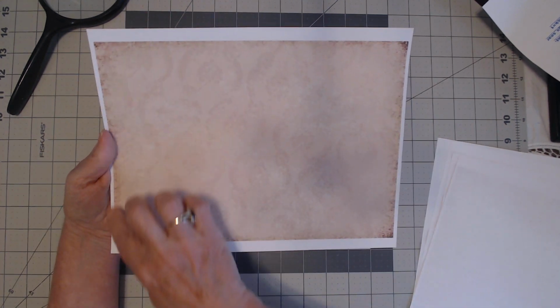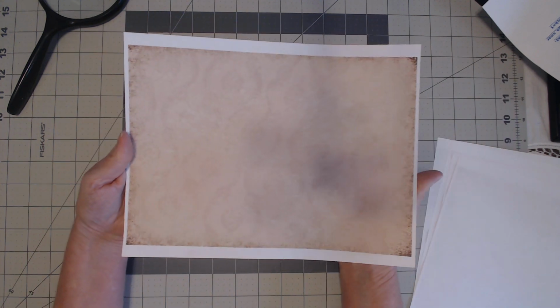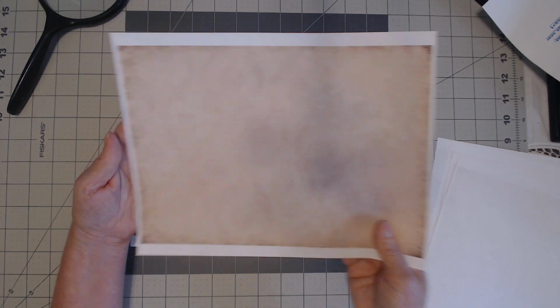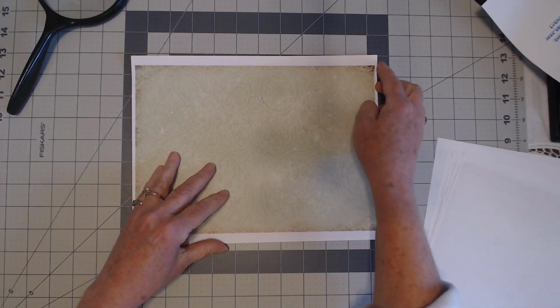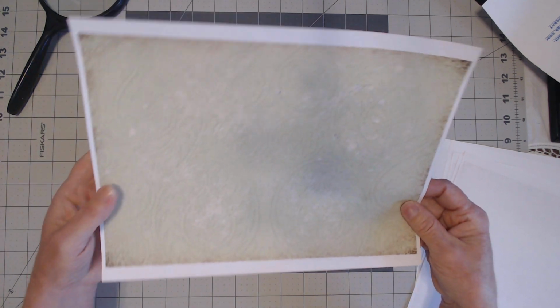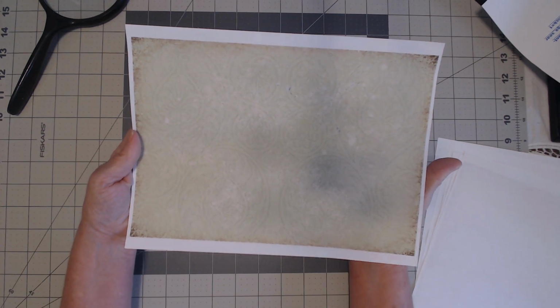And she's already kind of distressed around the edges. So if you're not into distressing, you do not have to do that. It's already done for you. And I have printed these out on white paper. You can print yours out on coffee dyed paper, whatever kind of paper you decide to.